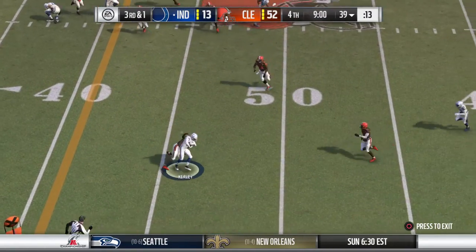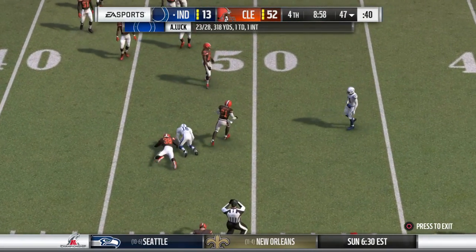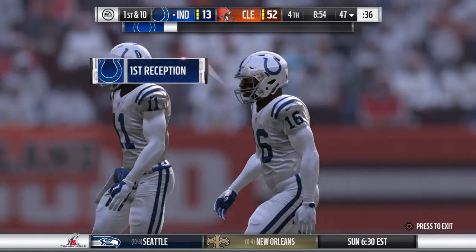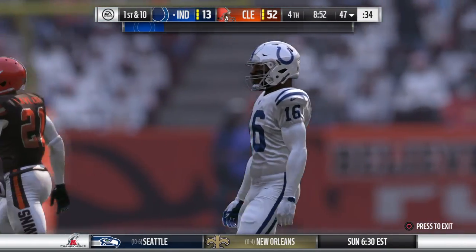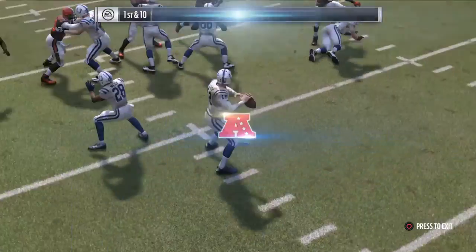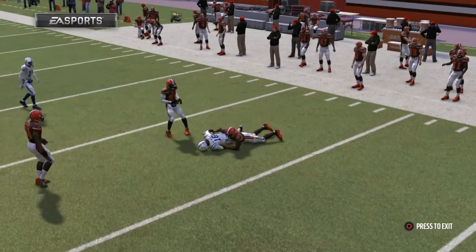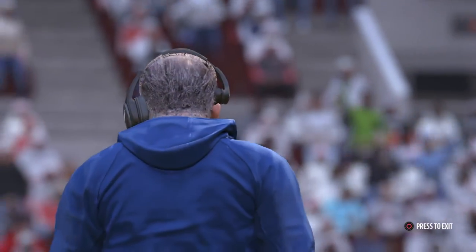Now Luck, and he will find his man on the outside. Give him 8 yards on the play, and they pick up the 1st. Never make the mistake that the slot receivers, especially the little guys like we're watching here, are just quicker than fast. A lot of them combine quickness and speed, and they catch a lot of footballs, as we just saw there.